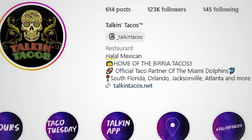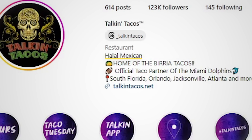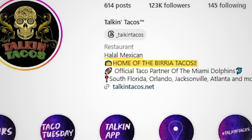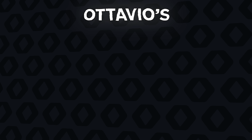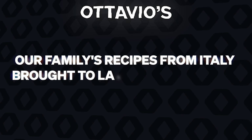First line, it's halal Mexican food. Second line, they share their most popular dish by saying home of the birria tacos. Third line of that description, they call out a local partnership that makes it clear that they're a member of their community, partner of the Miami Dolphins. I've also seen restaurants that don't want to splurge on a big partnership like that talk about their cuisine type in their community. Like my friend Antoinette from Ottavio's, who says, this is a concept with our family's recipes from Italy brought to Lakeside, California.